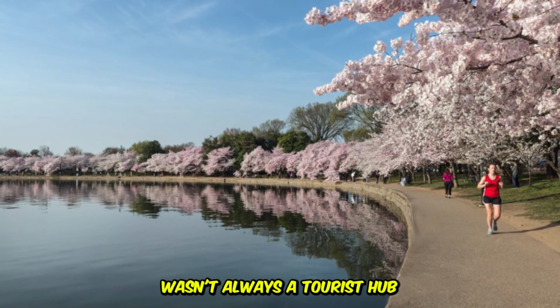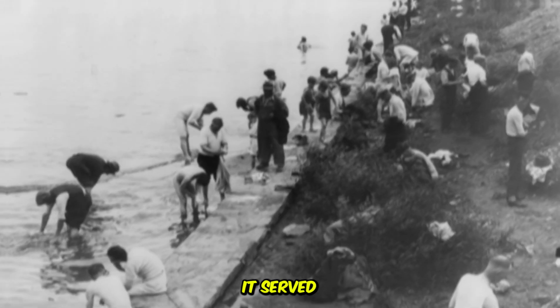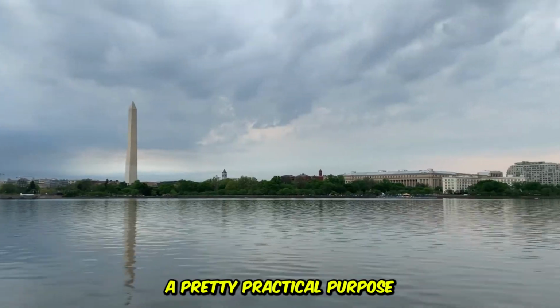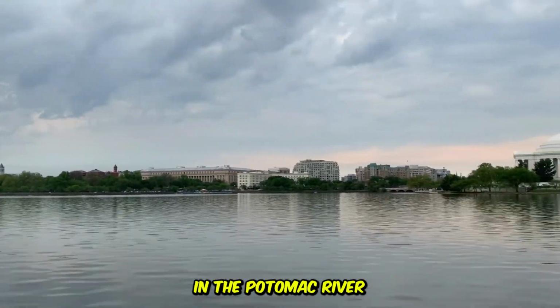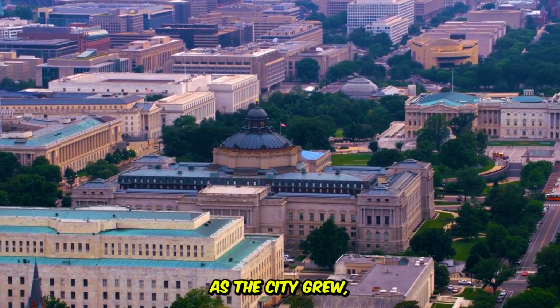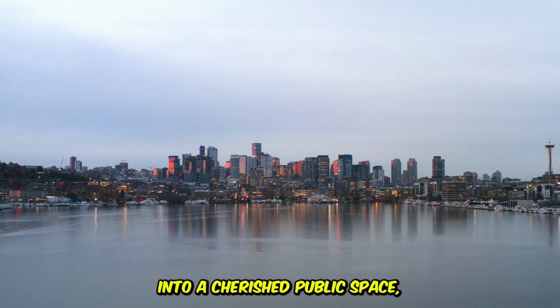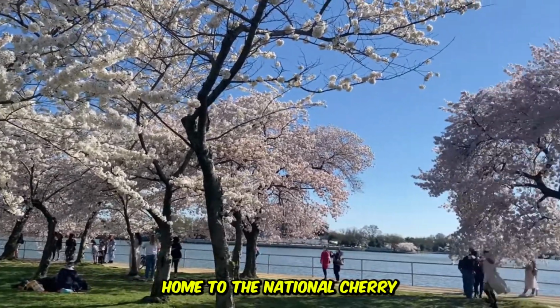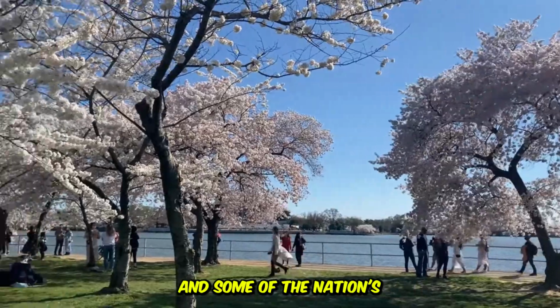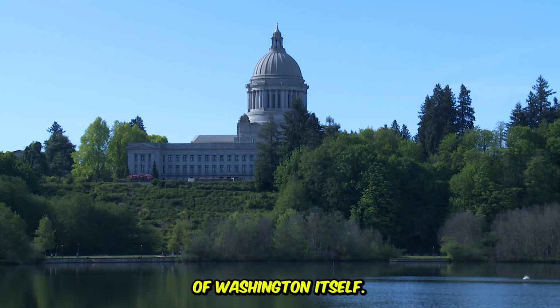The Tidal Basin wasn't always a tourist hub. Back in the late 1800s, when it was built, it served a pretty practical purpose: to help regulate the water levels in the Potomac River and protect Washington's new infrastructure from flooding. Over time, as the city grew, the Tidal Basin became much more than that. It evolved into a cherished public space, home to the National Cherry Blossom Festival and some of the nation's most iconic monuments. It became a symbol of Washington itself.